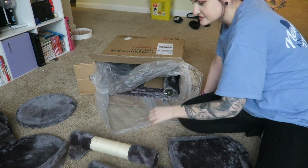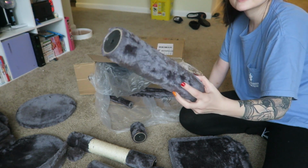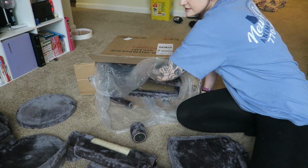Holy crap, these parts just keep on coming. But the colors, this is the gray color, but it looks kind of like a grayish blue, this beautiful velvet, which I'm obsessed with. It matches my furniture, so that's why I really like it.